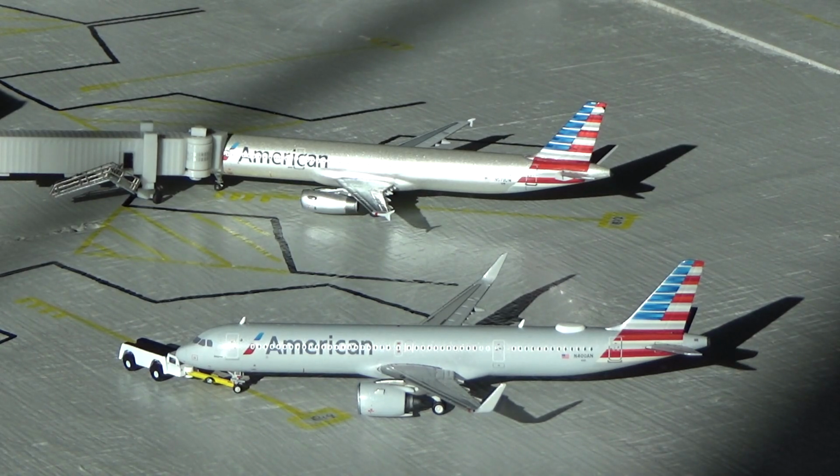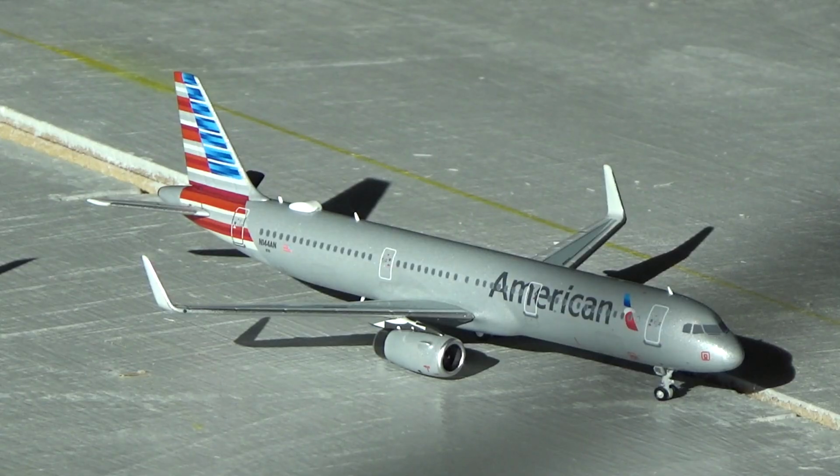And then in the back we have an American Airlines A321 with defense tips. New route for the A321, Atlanta, so that's pretty sweet. So he's heading out to Atlanta. He came in from Detroit. Got an American Airlines A321 with the Sharklets. This guy came in from Miami, and he's going to be heading out to Chicago O'Hare.